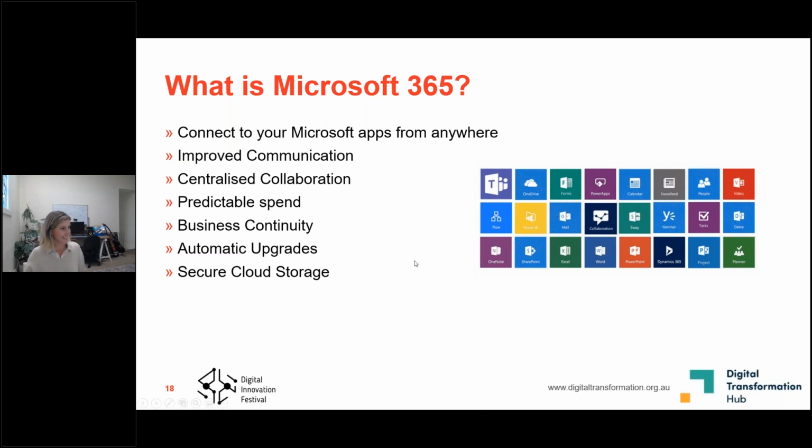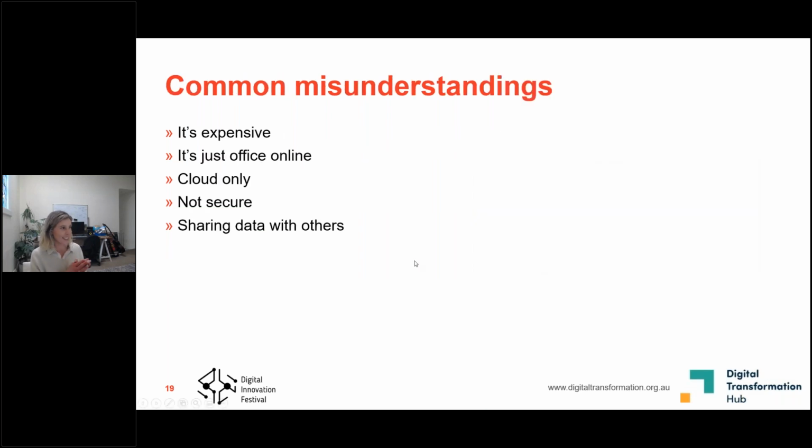All right, common misunderstandings. So, it's expensive. Well, again, it depends. It depends on your budget and how much you value the service. I find this is such a core service, your emails, your IP, it's the IP of your business. So it depends how you value that. But again, the pricing that we give to non-for-profits is incredible.